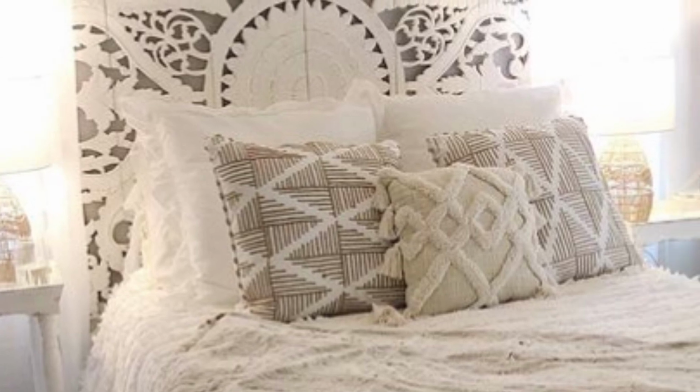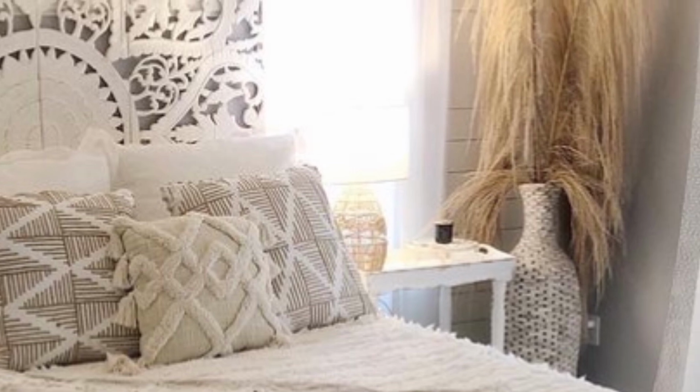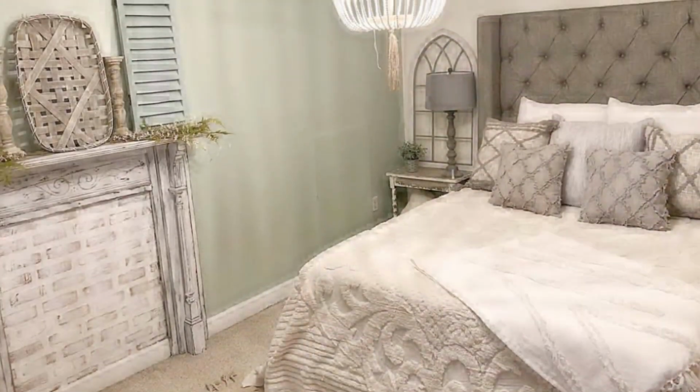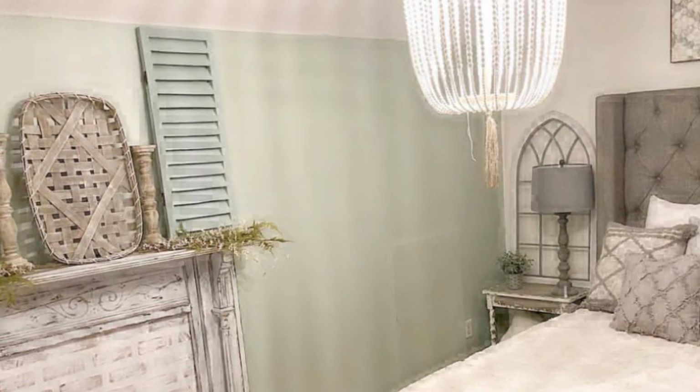Additionally, incorporate soft lighting with neutral-colored lampshades or bedside lamps. And to add depth to the space, place wooden furniture in light or medium tone finishes.